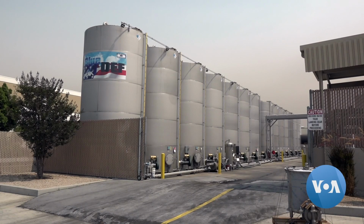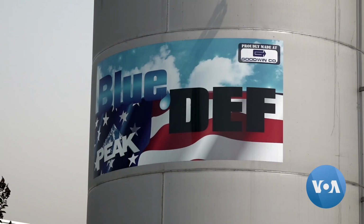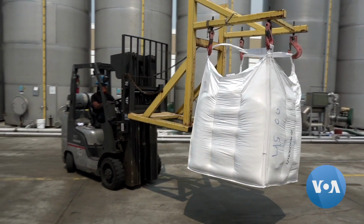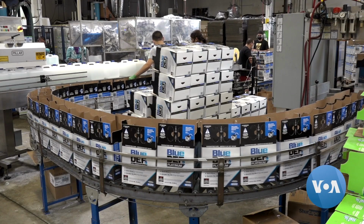At this facility in Southern California, Old World Industries manufactures Blue DEF, a commodity chemical used in agricultural products like fertilizer. It is also called diesel exhaust fluid and is essential in cleaning exhaust fumes.